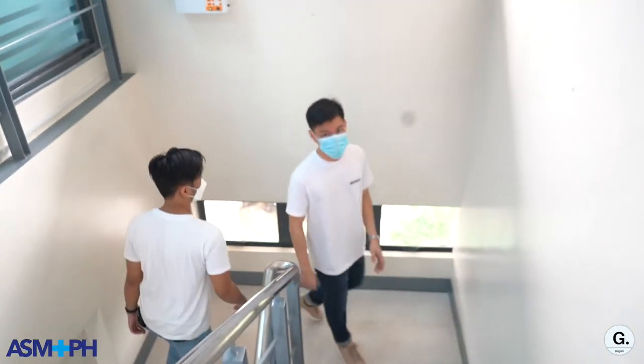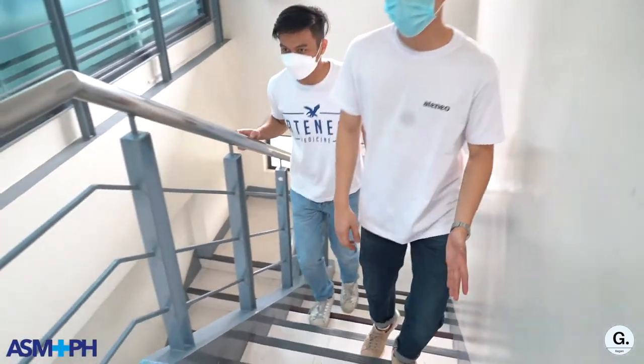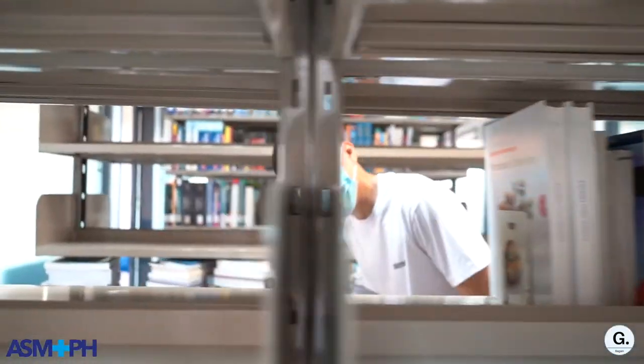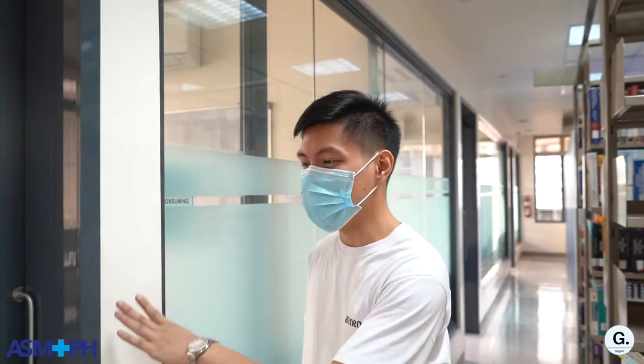Asa natin. This is actually the last floor of school na. And part of this floor is the ASMPH library. And whoop, daan muna tayo dito sa shelves. You can see so many books. But what I want to show you guys is this.